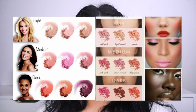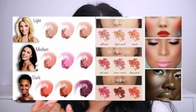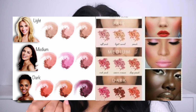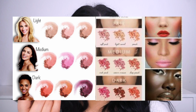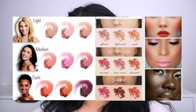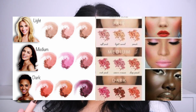And for all my girls who are more tan to medium skin tone, I definitely say try a nice warm mauve color, or you can even still wear peach. A nice dark deep peach looks really beautiful on the cheeks, or a nice rich pink, but nothing too light because it does make you look washed out. So you do want something more with warmth in it.